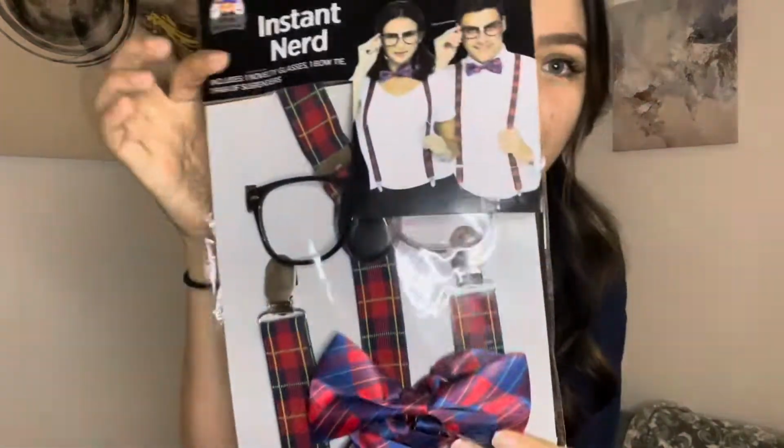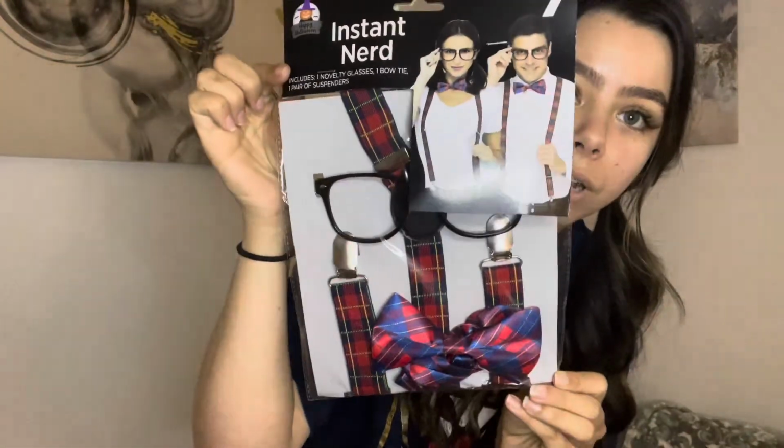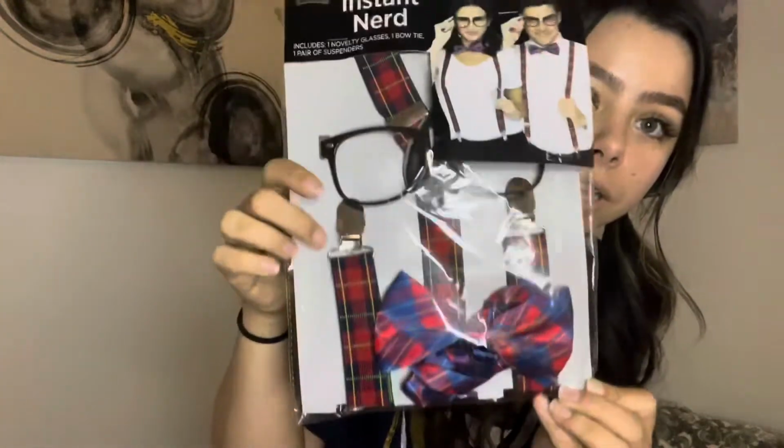Okay guys, first costume I'm putting together is going to be a nerd. This is super easy, super basic, but at the same time, we're gonna make it work. So I found this at Family Dollar for $7. It comes with glasses, suspenders, and a little bow tie. If you don't wanna spend money on the accessories, literally just get a pair of glasses out of your closet and call it a day.